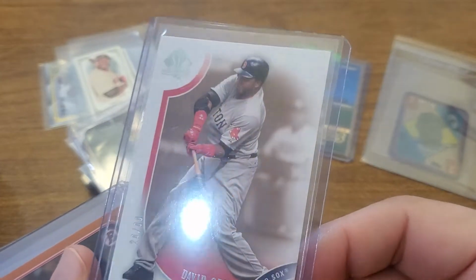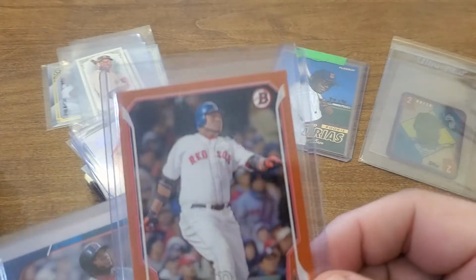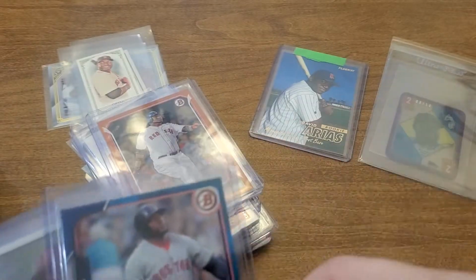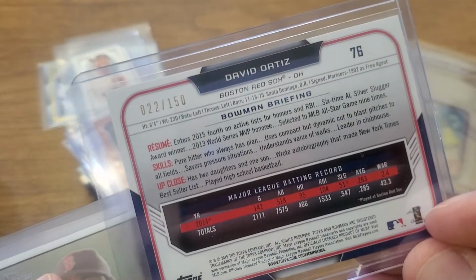Well, that's numbered out of 99. SP Authentic. Probably don't need to show the backs of these. We'll never get done. Here's an orange. Oh, yeah, numbered out of 250. There's that one there in blue. That one's numbered out of 150.